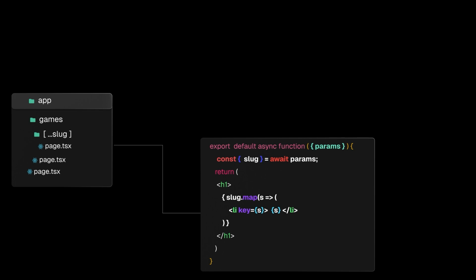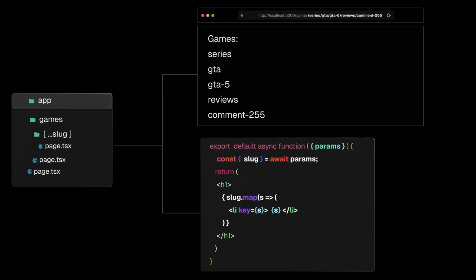Inside this page.tsx file I'm going to place this code. Basically we're just creating a component, and now we are destructuring a params prop, and from those params we are destructuring the slug. Then we are iterating over the entire slug, because it's going to give us an array, and then we are rendering that to the UI. And now if I visit localhost 3000/games/series/GTA/GTA5/reviews/comment/225, it's going to render all of them to the UI.